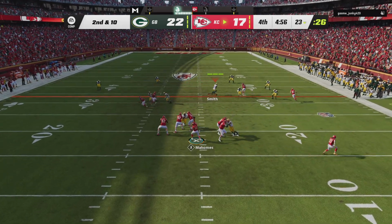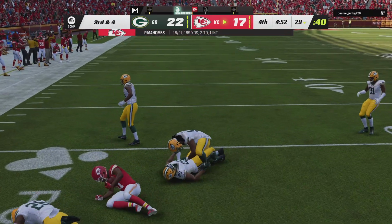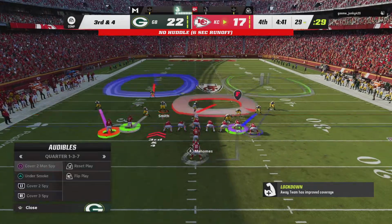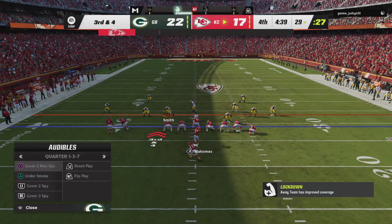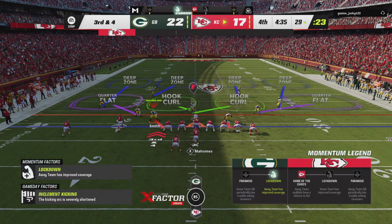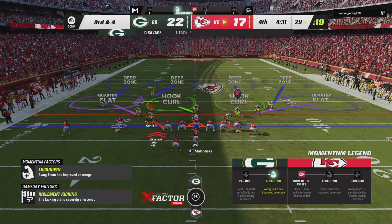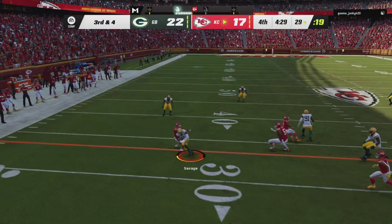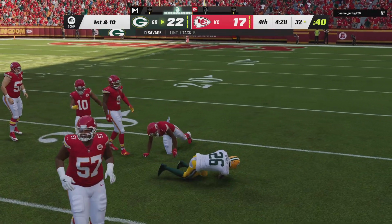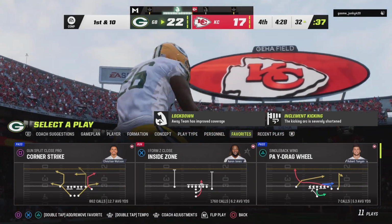Now here's Mahomes. This one complete to Mecole Hardman. They get 6. That'll leave them with 3rd and 4. In search of 4 yards here to pick up the first down. Savage, and the Packers are going to take possession of the football.